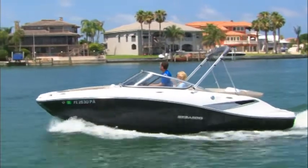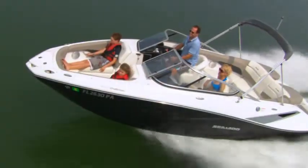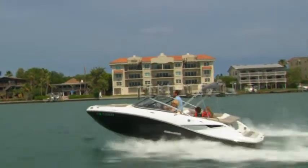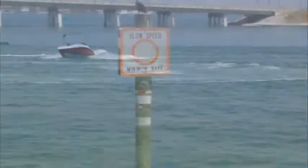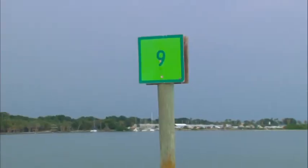Know boating laws. A boating safety course is recommended and may be required in your jurisdiction. Know and follow all applicable laws. Ignorance of the law is not an excuse. It is your responsibility to be informed. Observe and obey all posted speed limit signs and other navigation markers.